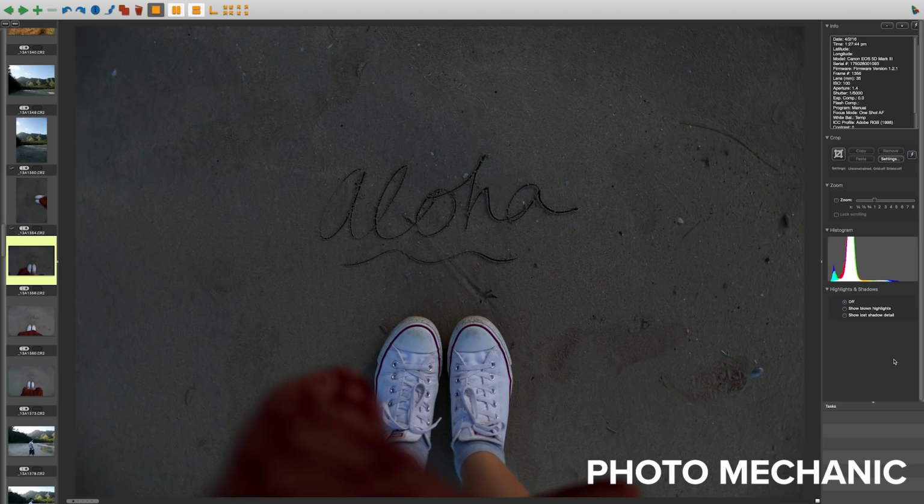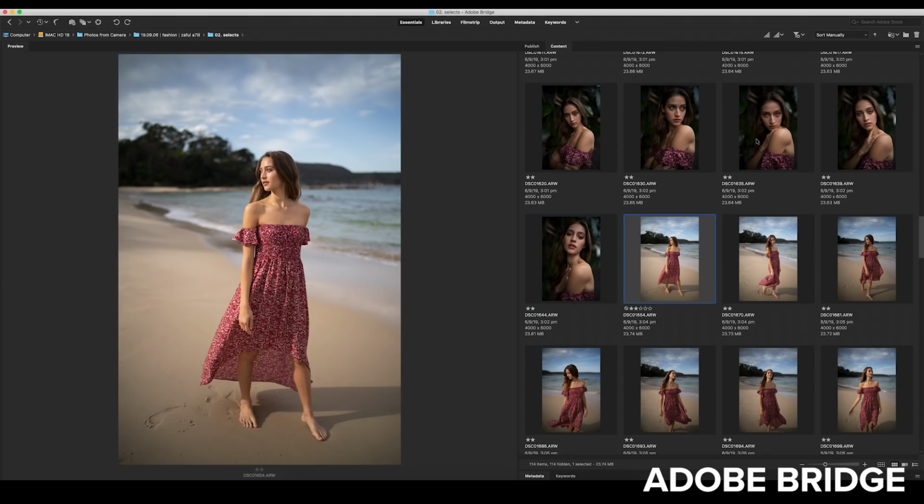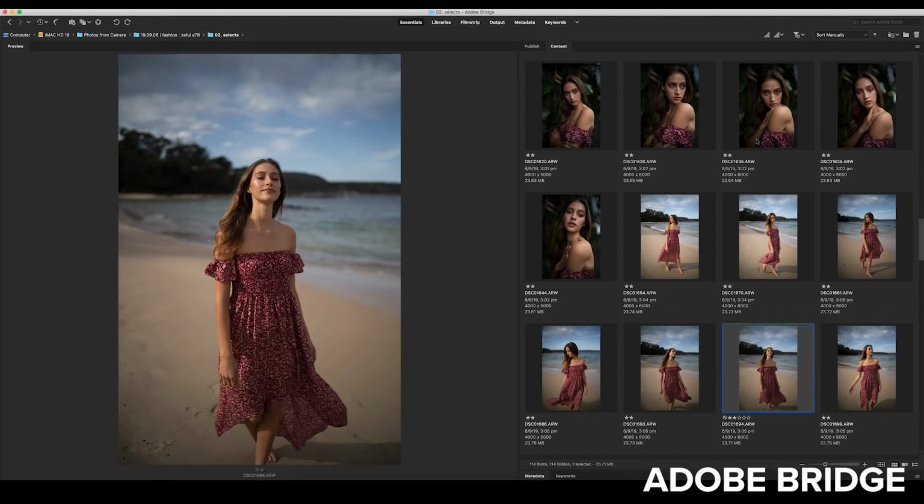And then only the photos in the Selects folder will get imported into Lightroom. If you don't have Photo Mechanic, you can also do the culling process with Adobe Bridge, as it also allows you to give photos a 1-star edit and to be able to decide which images you're going to be editing.